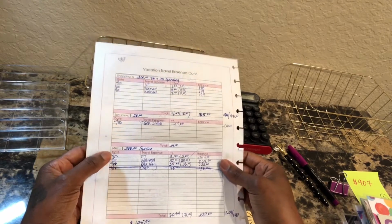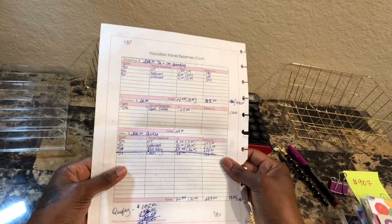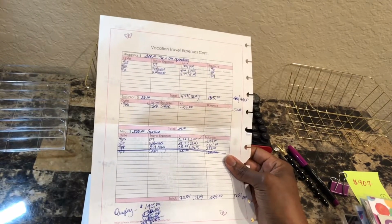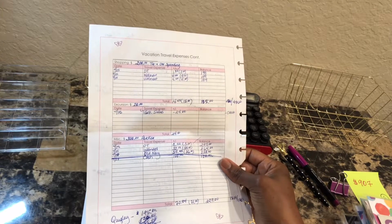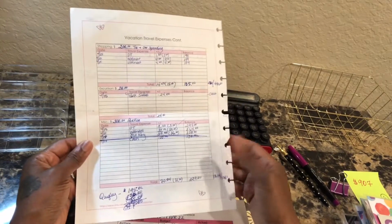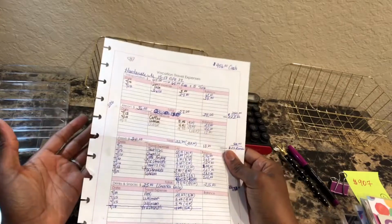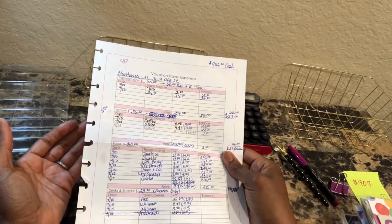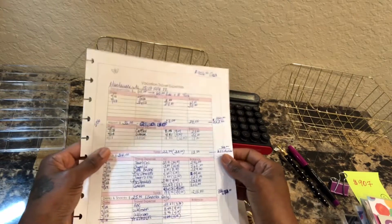And for my grandson, I budgeted $300 just in case we wanted to take him shopping, or whatever. We ended up spending $70.84. I rounded up to $71, and so came back with $229 for my grandson. So overall, we stayed within budget. We spent $300 and came back with a total of $656. So I'm excited about that.